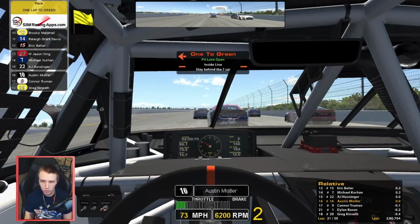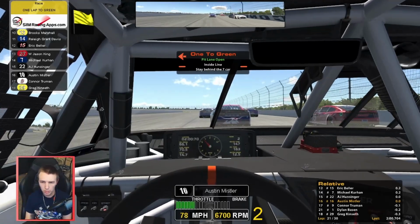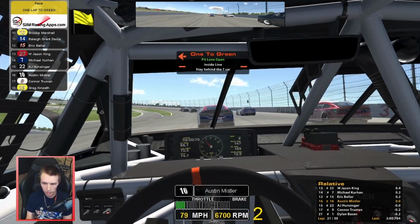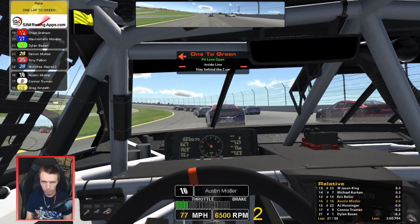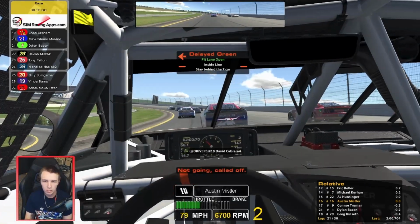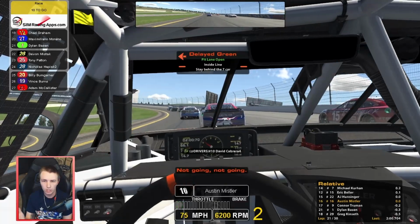And hopefully we can gain some spots back here, because we had some speed, it seemed like. We were running right with the top 10. So hopefully we can get some of that back. Pretty sure we got one car straight behind us. Oh, delayed green? Why the hell is it delayed?